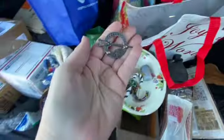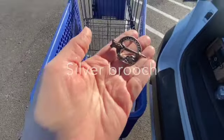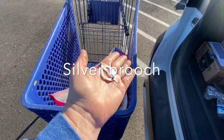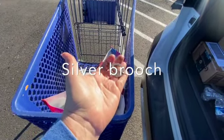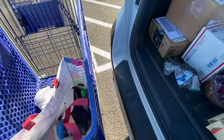What was this one? So lightweight. I don't want to throw it away. So pretty. I think this might be a pin that holds a scarf on. I don't know if that's a crest. Anyway. Yay me.